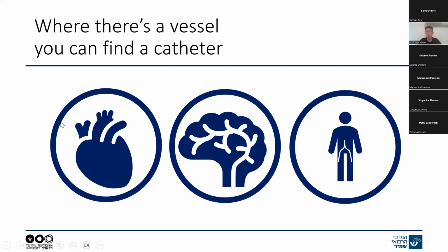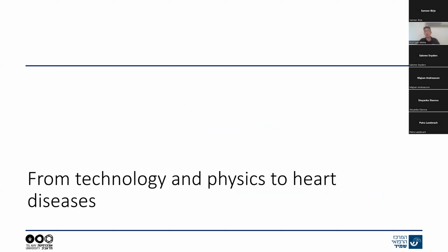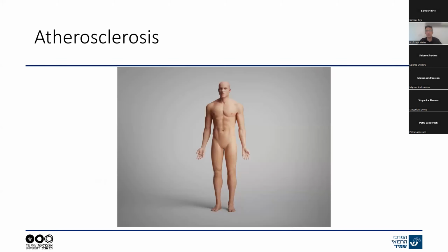So I'm an interventional cardiologist. As Salome mentioned, I was trained part of the time here in Israel and part of the time in the US. And my main doing during the day relates to interventional cardiology. So let's combine the technology and physics to heart disease. Why do you need to study this history about indwelling catheters and X-ray to treat heart disease? We'll just go back just briefly and discuss what heart disease we are treating.